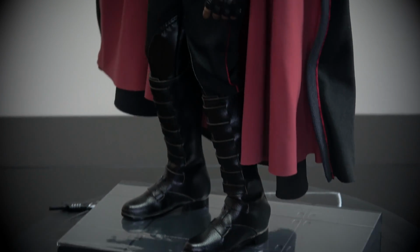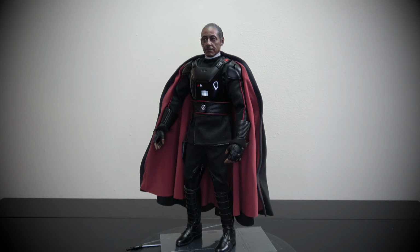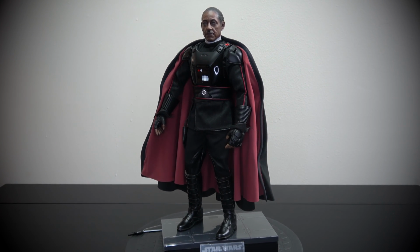So all in all, the whole look of this figure is a nice selling point. I do give it props for that, but I do not give it props where they start to use pleather and stuff like that heavily on certain figures.